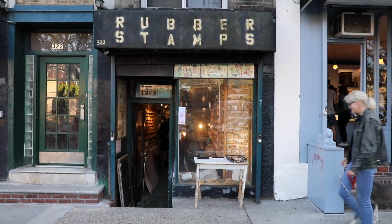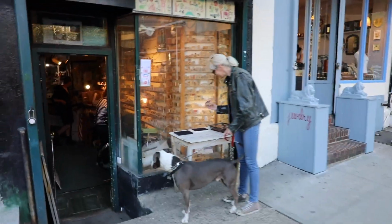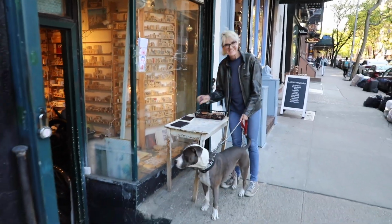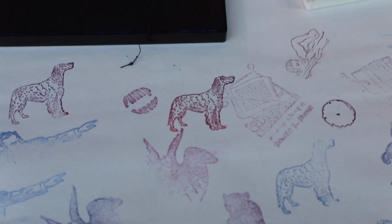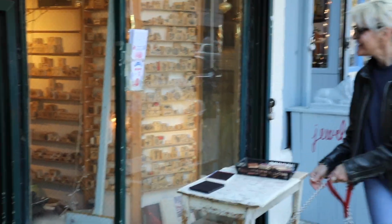This is Casey's Rubber Stamps on East 11th Street. They make their own rubber stamps on the premises, and they use real maple wood. We really love their custom ones too. They have a nice little table out front where you can try the rubber stamps, and Casey always has some Irish music playing inside. It's just a great place. And it's been in business since 1977.